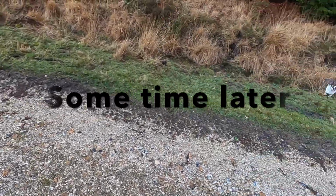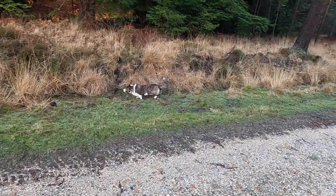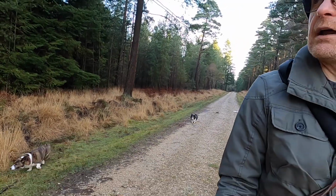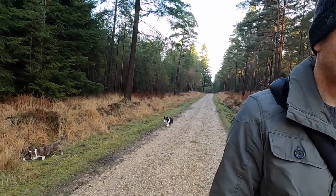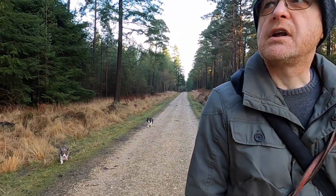And finally, Missy comes back to us. Makes Bracken happier. He'll walk with me properly now. If Willow's not back with us, there's not much point in walking on, because he'll just do a sit down protest.